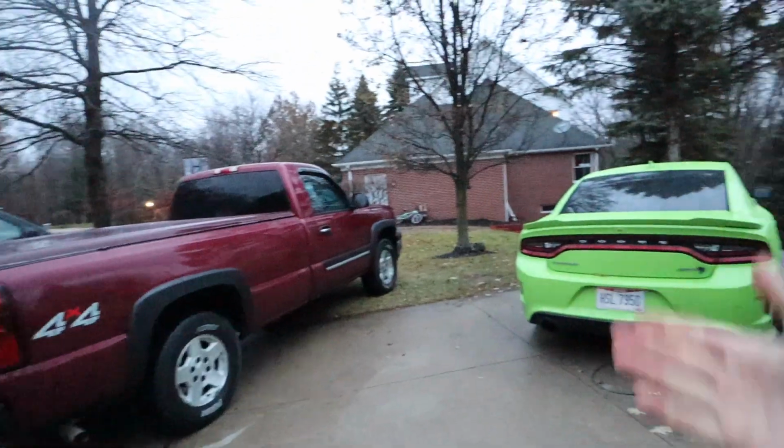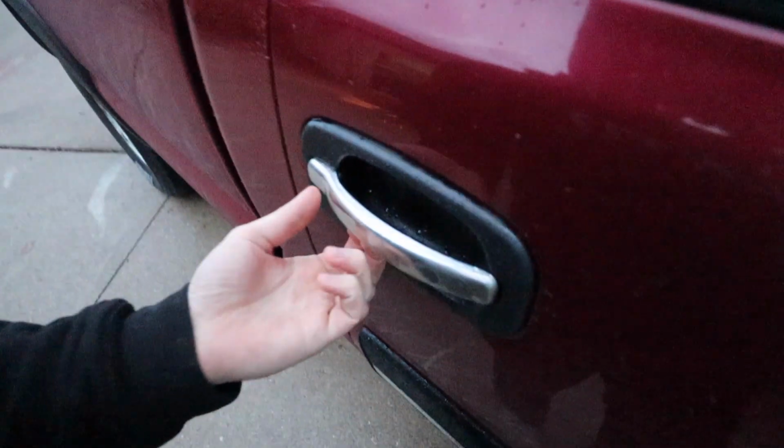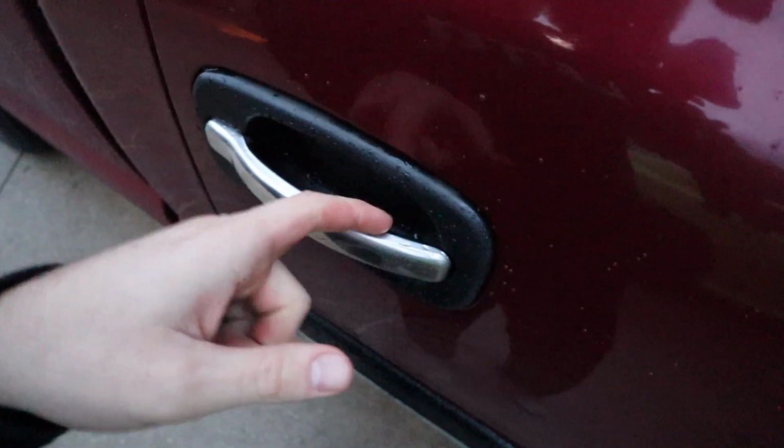Stuff like that. Cab lights on a 1500, never really a fan, but cab lights on these Chevys, I am a fan. So maybe putting cab lights on this, don't know. I think these are just chrome stick-ons, so we might be able to peel that chrome off.